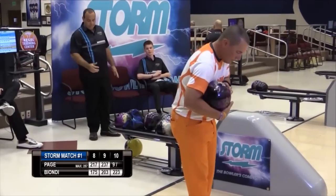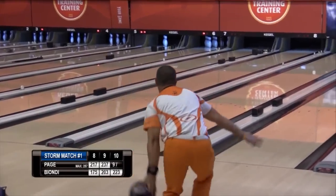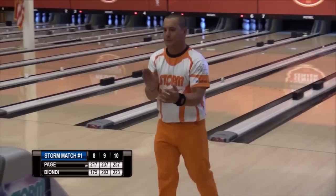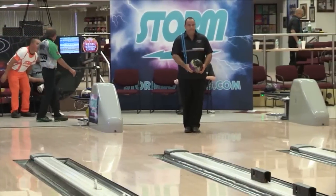Now Rhino, after coming in just a little high, I'm sure he's going to make just a slight move and maybe try to open up this oil pattern a little bit. A little bit further out, covers nicely. And what a nice start for Rhino Page. 257 on this flat oil pattern.